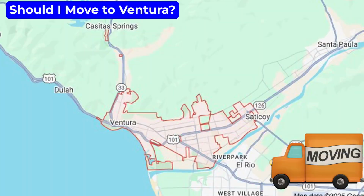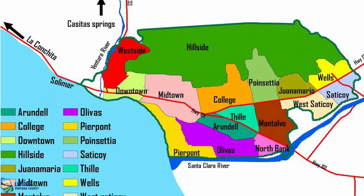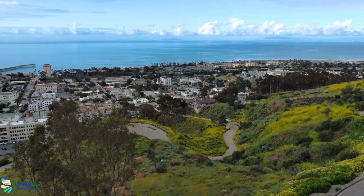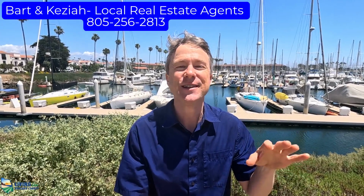So you're thinking about relocating to Ventura and buying a home here, but before you make that huge decision, you're probably wondering, what's it really like here? What are the neighborhoods like, the lifestyle? What are the things you might love, but also, just as importantly, what are the things you might not like? If that's the case, you're gonna love this video.